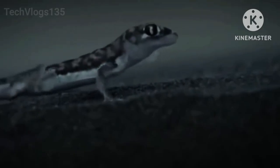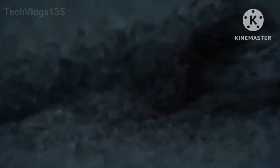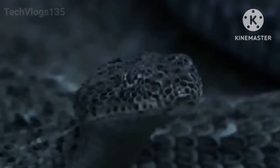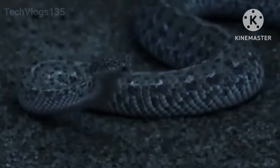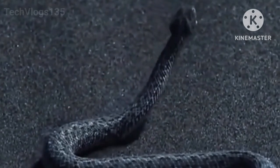Like a frog's, its toes are webbed. This enables the lizard to seemingly fly across the dunes without sinking into the sand. But it also needs to be on the lookout. A sidewinding adder. Similar to desert elephants, beetles, and geckos, the snake has a hard life in the Namib.